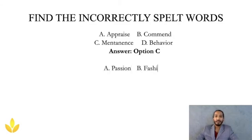Next question: passion, fashion, ration, tuition. Tuition is the incorrect answer here, but they also say that it can be pronounced in multiple ways. But considering this question, look at the other words. Passion, passion. There is no other way of pronouncing it. Fashion, even that has no other way of pronouncing it. And even ration. So tuition, that depends on how you pronounce it and how you write it. So with respect to this answer, it's option D, which is incorrect.